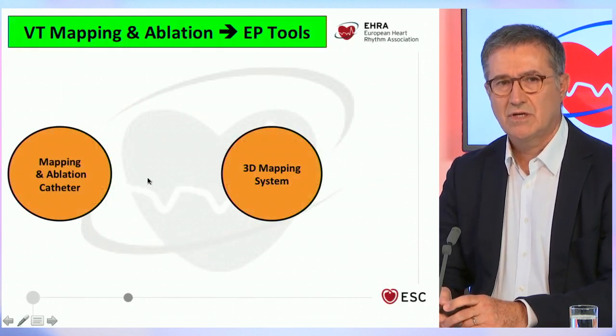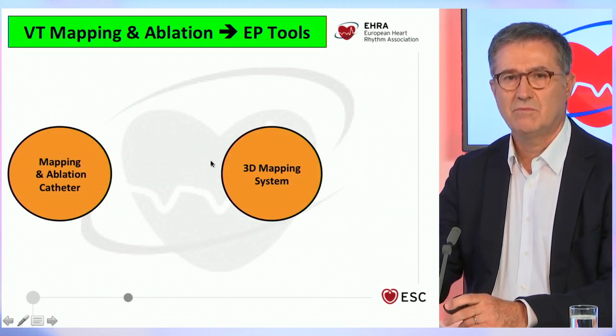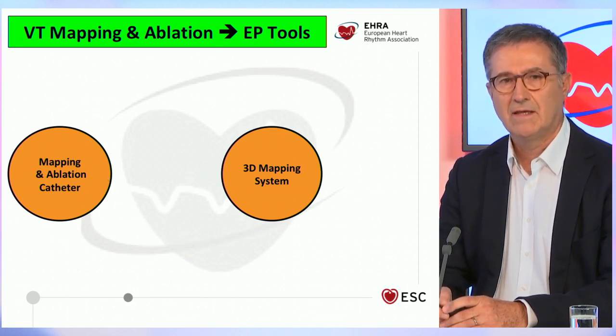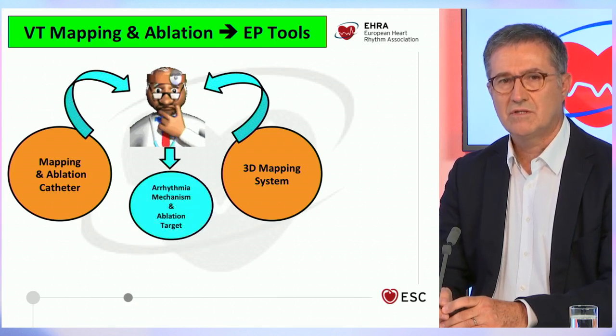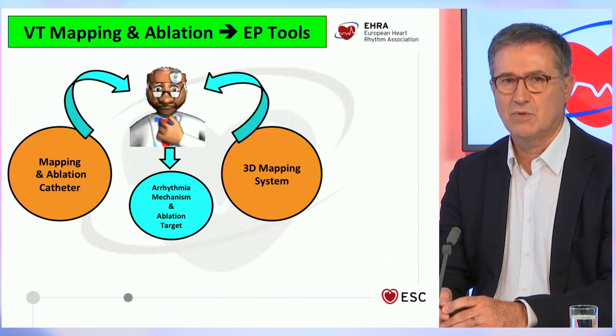As an introduction, I would like to say that the two parts of the procedure are the use of a 3D mapping system and, of course, an ablation catheter and sometimes an extra multiple mapping catheter. But of course, you have to think, after you get the analysis of your data during the procedure, to understand what is the mechanism of the arrhythmia and what is the ablation target in those patients.